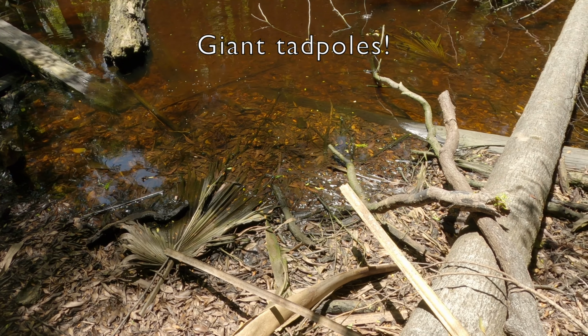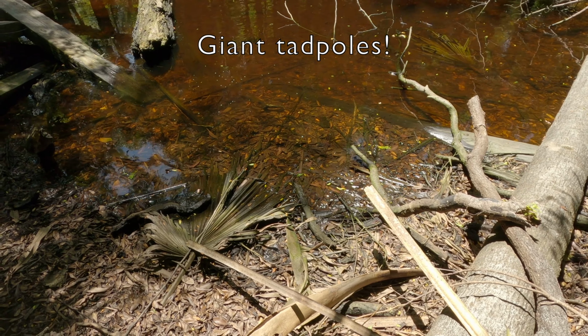What do they turn into? No doubt. Like some kind of monster frog? Probably, I guess they're very close in transition.